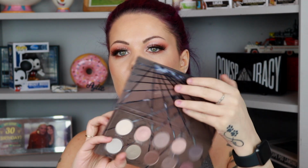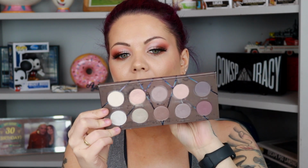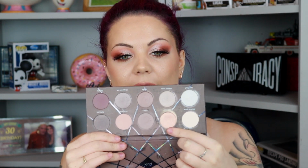But yeah, let's just get right into it. So the first one I have is this little Zoeva palette. This is the On Taupe palette and it looks like this, and it's just a really nice neutral palette. I don't really reach for it. I really like this shade, but that's about it.